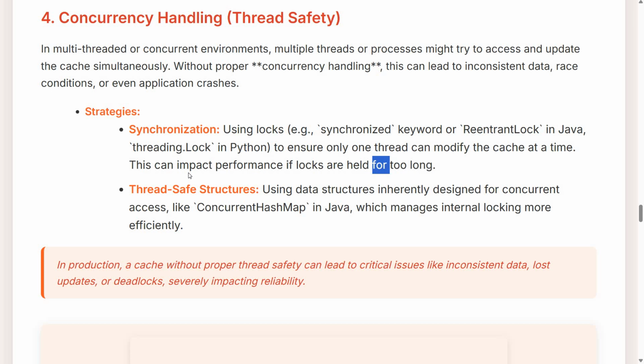Performance hit, right? Exactly. So another approach is using specifically designed thread-safe data structures. Things like ConcurrentHashMap in Java are brilliant for this. They are inherently designed for concurrent access and manage all the internal locking much more efficiently, often behind the scenes, reducing contention. That sounds much better. It often is for high-throughput systems.